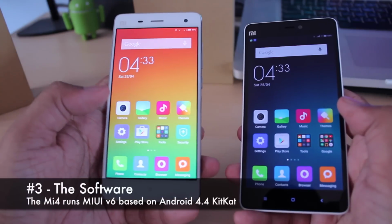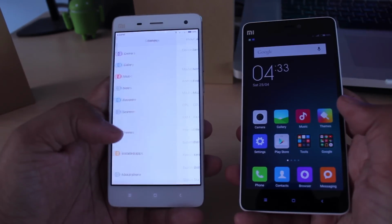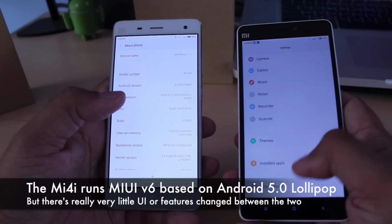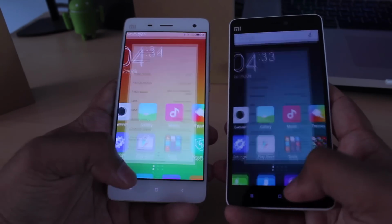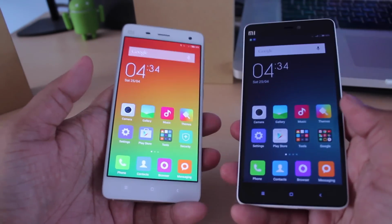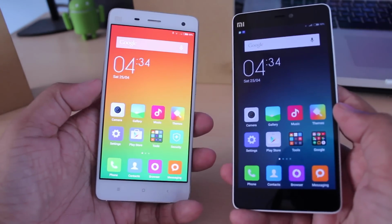The regular Xiaomi Mi4 runs MIUI 6 based on Android 4.4 KitKat, whereas the MIUI 6 running on the Mi4i is based on Android Lollipop. Though honestly, the UI is exactly the same in both these phones, so you really won't notice much of a difference. At least I didn't notice any difference in the UI. So I don't really think that's a big deal at all.